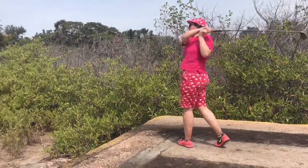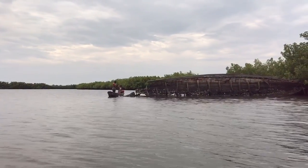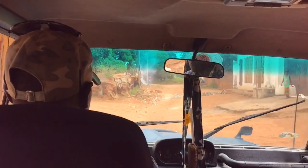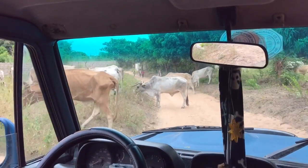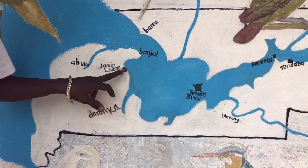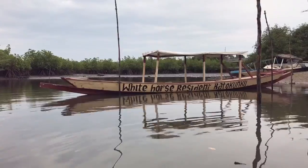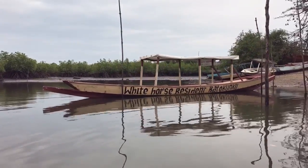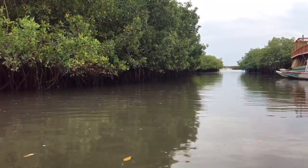Of course, I wasn't going to leave without getting out on a boat on the water. After navigating some typical Gambian roads, we made it to the river, where we took a 2-hour ride on a pirogue boat. The boats are steered by two crew. This is Mosa and Captain Moti, who are our guides for the day.